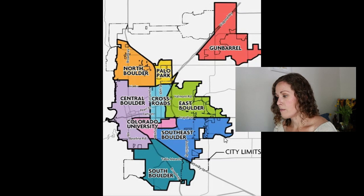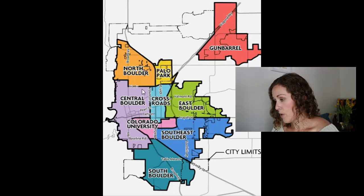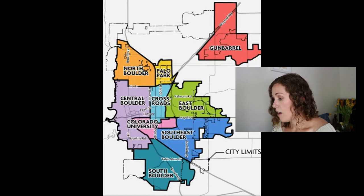Then I want to talk about bikers or cyclists. If you're a cyclist, I would recommend that you live in North Boulder or even Gunbarrel, because out here there's just a lot more open road to bike on. You can't bike on US 36 because it's a closed highway. But there is a new bike path that goes along it that you can bike on, so that's cool.